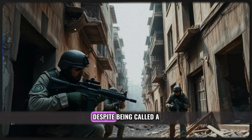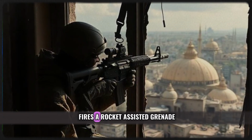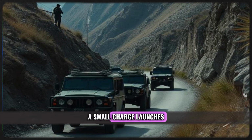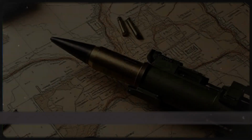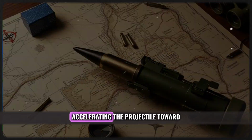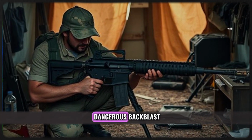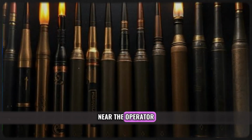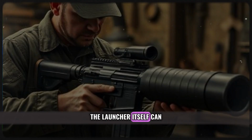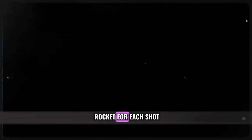operate. Despite being called a rocket launcher, the RPG-7 actually fires a rocket-assisted grenade. When the trigger is pulled, a small charge launches the grenade out of the tube. Once it has safely cleared the launcher, the rocket motor ignites, accelerating the projectile toward its target. This design reduces the dangerous backblast near the operator while giving the grenade greater range and speed. The launcher itself can be reused many times, requiring only a new rocket for each shot.